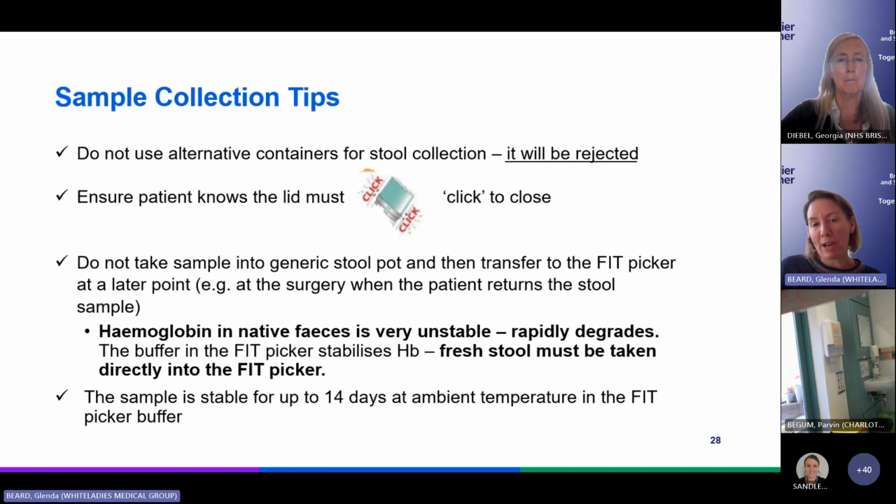We have had conversations with practices in the past saying, well, patients who struggle with this, could they provide their poo in just a normal blue pot, and then we could move it into the fit picker at a later date, or if someone does bring in the wrong sample pot. But we've had really clear instruction from the lab that we can't do that, that the little fit picker has got a buffer in it which stabilizes the blood in the stool, and so it must go straight into that.